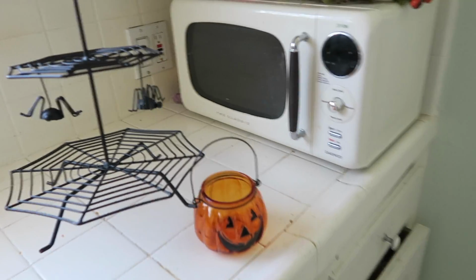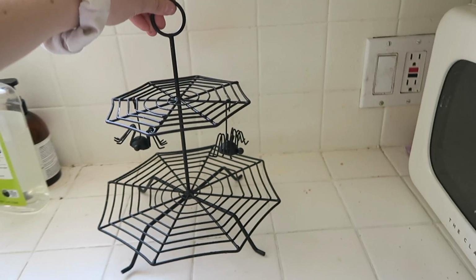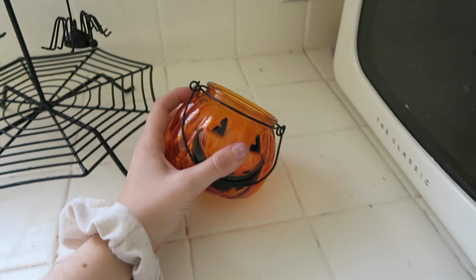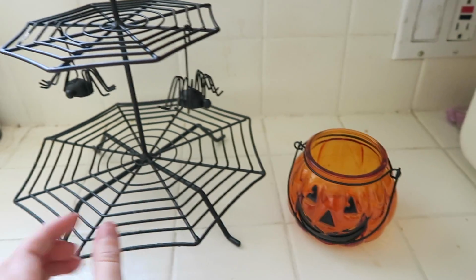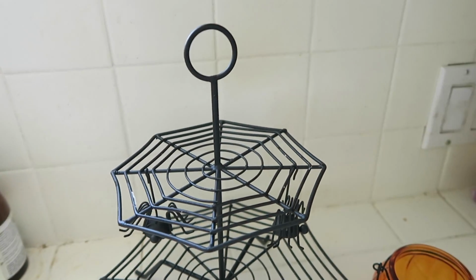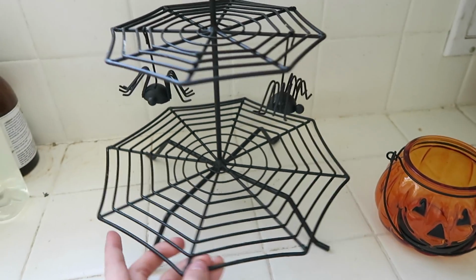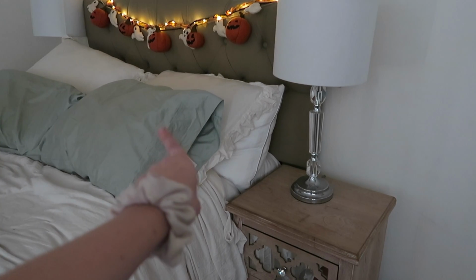In this corner here, I'm going to put my cupcake tier and then another one of those dollar pumpkins. Thought that would look cute. And then later today, I'm going to make some pumpkin crumble muffins and display them on my cute little spider tray. I'm going to use my magical powers and place a skull right there.